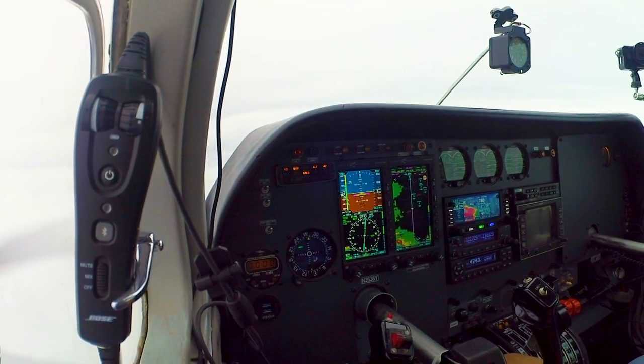We're above a nice little layer here. This is cool. I love in between the layers. I do too. My favorite spot to be.